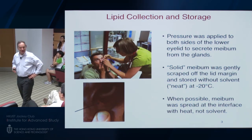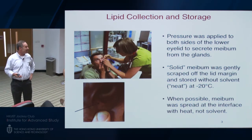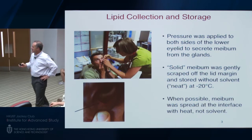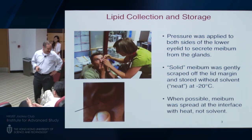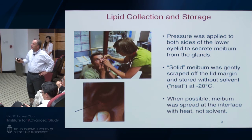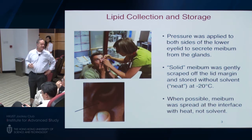Okay? So you have to be careful if you visit my laboratory. You might be asked to make a contribution. Okay? Is that legal? Perfectly legal. He was actually a co-author on one of our early papers.